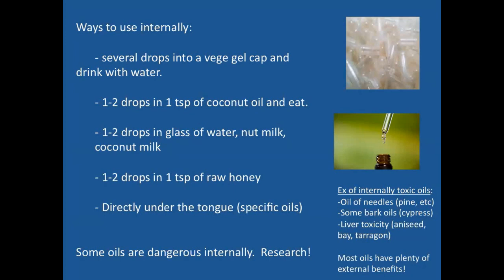So again, some oils have some toxicity associated with them, so you don't want to use them at all. So you want to do your research. Some examples of internally toxic oils: oils of trees with needles, particularly pines, are not to be used internally. Some bark oils are toxic, like cypress, and some have liver toxicity, like aniseed, bay, and tarragon. So they can have other uses, aromatic uses, topical uses, just not using them internally.